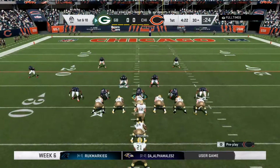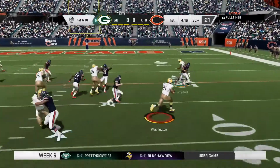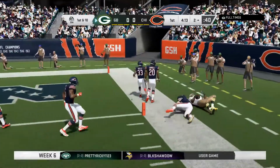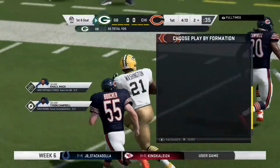So 1st and 10 now from the 30. On 1st, here's Washington. That one 28 yards on the ground. So back-to-back big runs, picking apart this defense on the opening drive.